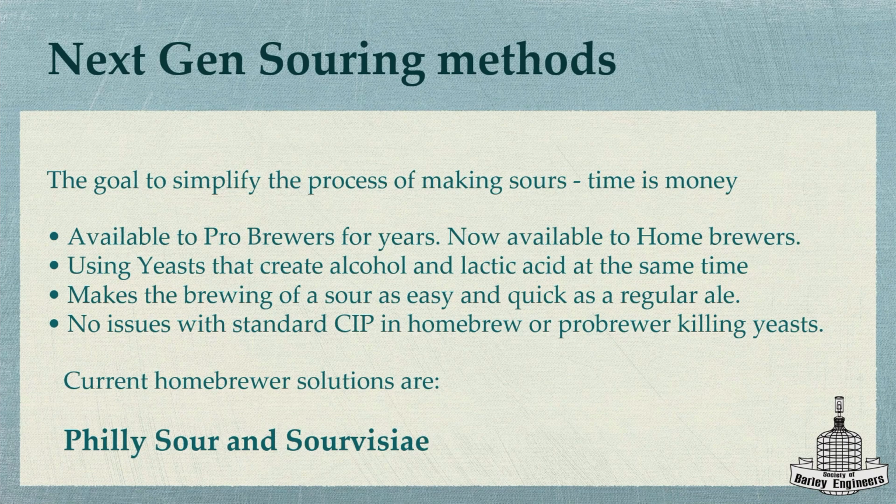As I clearly state here, it's CIP. Nothing changes in your brew house. I don't have to go buy another fermenter. I don't need pin lock cornies. I don't need to sanitize anything differently, right? If I'm not making bug sours, I can just have my same CIP process, treat it like a traditional yeast, and I can get those cool, refreshing kettle sours with fruits or no fruits or whatever you want to do. It just makes it really easy to treat in your brew house.